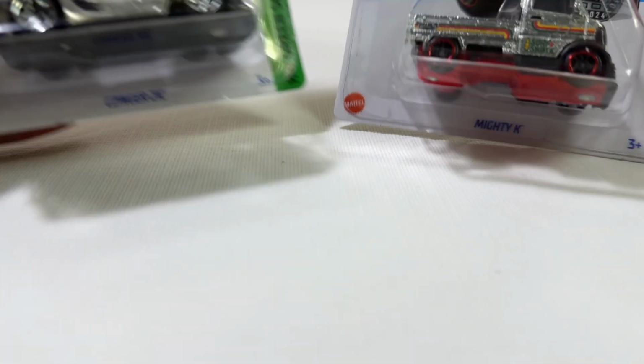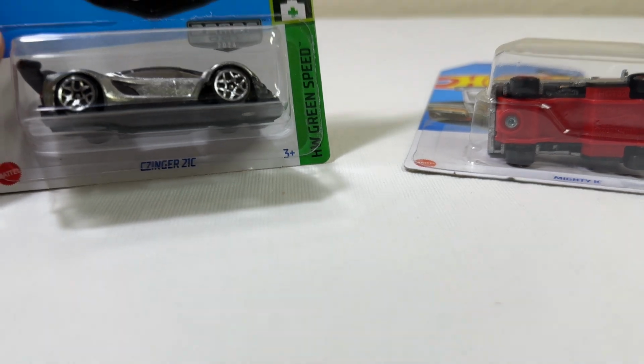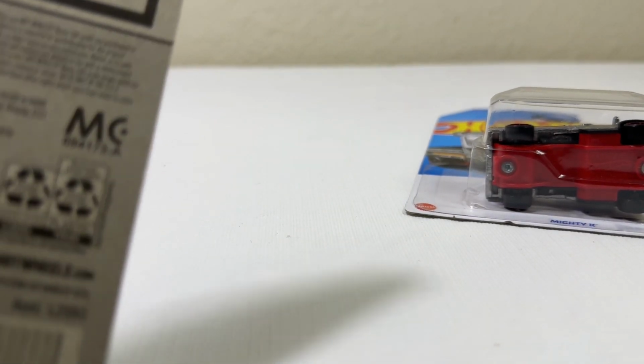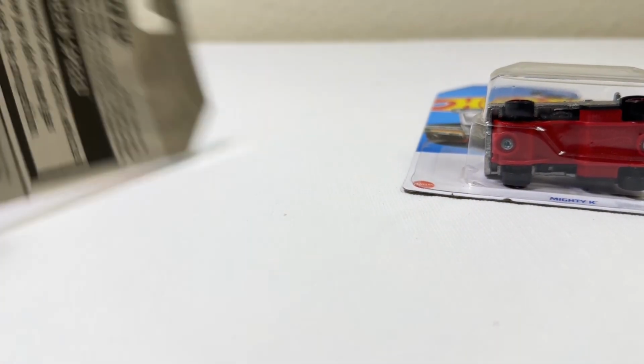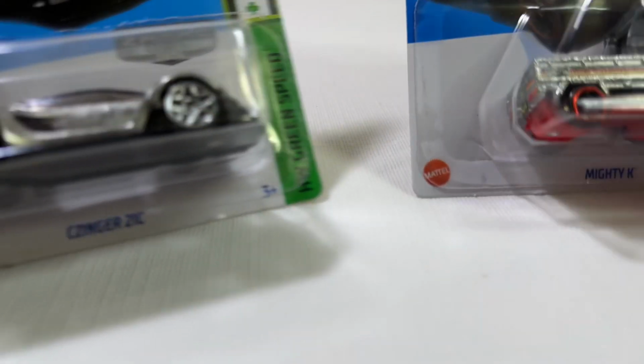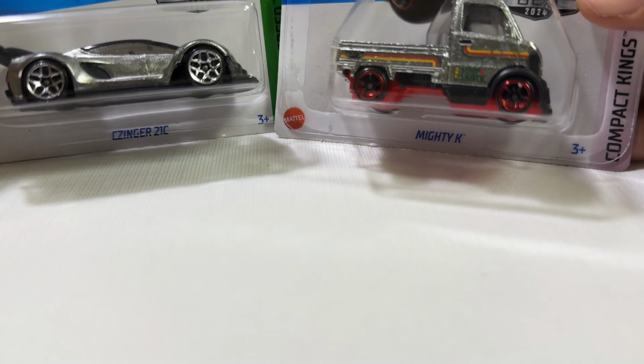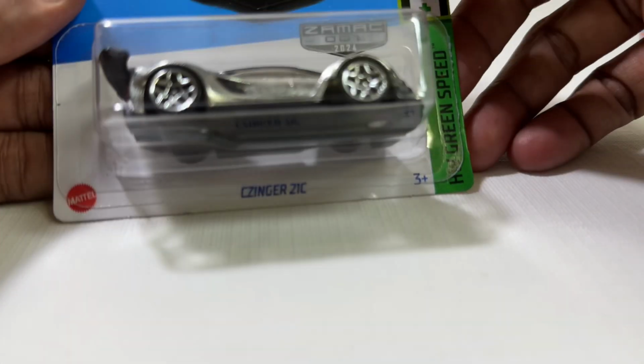Okay, so the first two cars for the year, these are the C Zinger. Let me find out if it is 21C or Z1C. Yes, that's 21C. So it's the C Zinger 21C and Mighty K. These made their appearances in the B case. All right, so the first ZAMAC for 2024 is the C Zinger 21C.